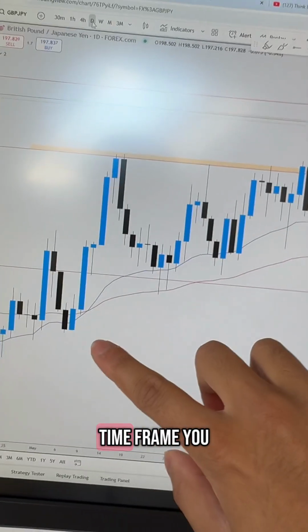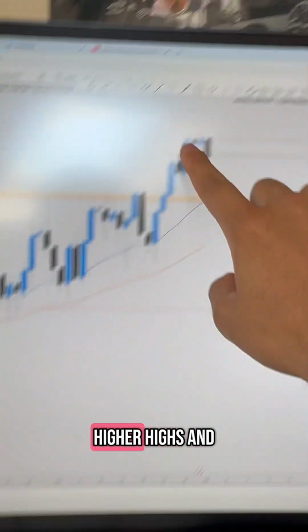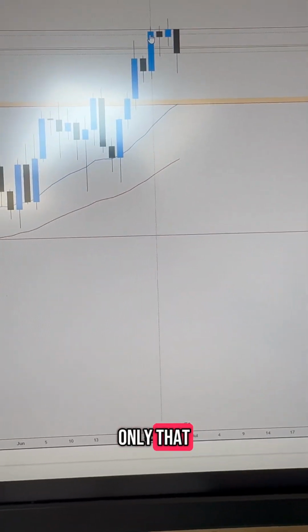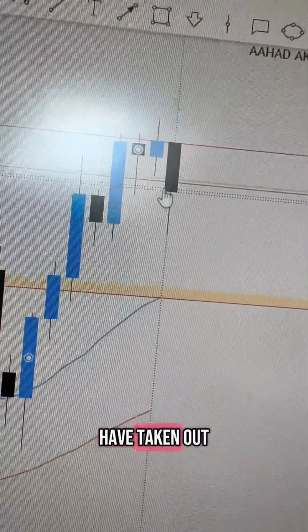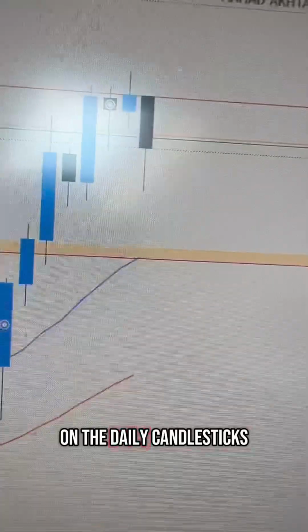On the daily time frame, you can see we're forming higher lows, higher highs, and it looks like a potential retracement is due on the daily time frame. Not only that, we came into this weekly level, we closed below this level once, we closed below this level again, and now we have taken out these previous lows, forming lower highs now being printed on the daily candlesticks.